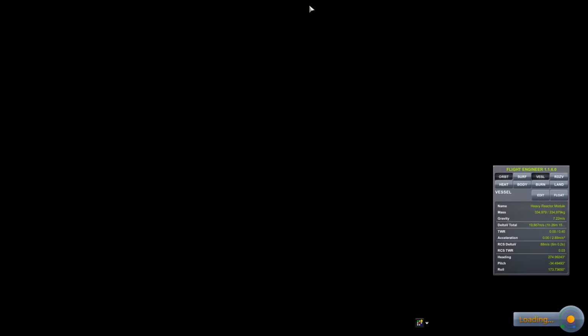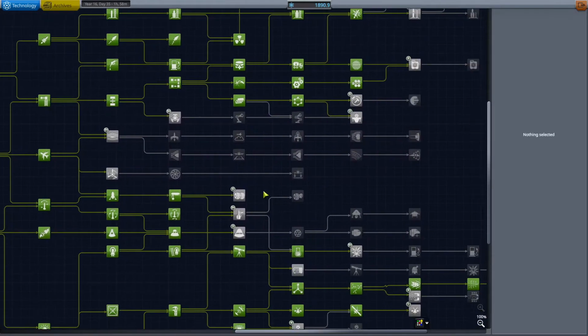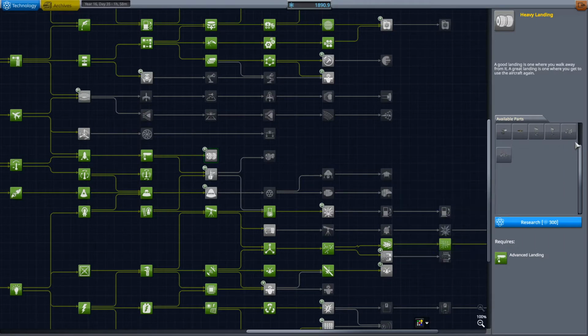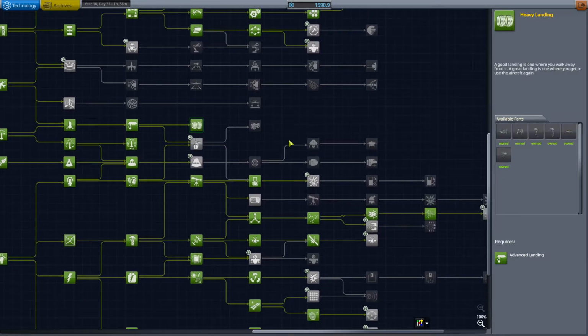First thing I want to do before we go any further is unlock a couple of techs, which is going to actually cost a bit of science. But that's fine. We're going to need to unlock them eventually anyway, so it is what it is. We're going to grab the heavy landing tech. I mean, it has some nice landing gears and stuff, but the big thing that I want is this inflatable heat shield, because I think I'm going to want that. So we're going to go ahead and grab that.